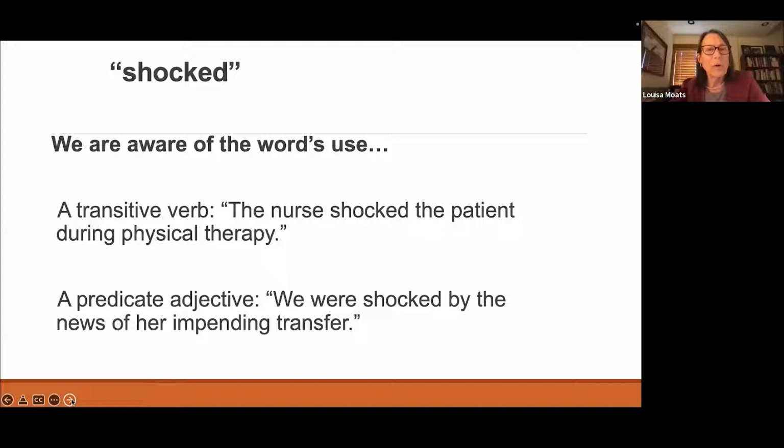So we're also aware of the word's use. It can be a transitive verb in the sentence, the nurse shocked the patient during physical therapy. We hope that would be avoided. A predicate adjective, we were shocked by the news of her impending transfer.